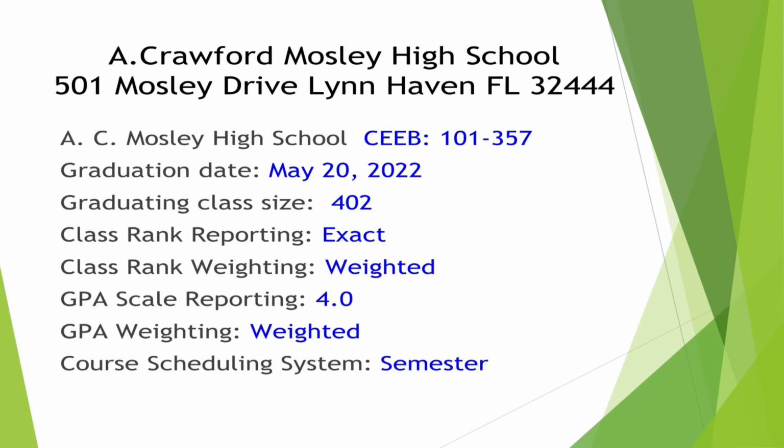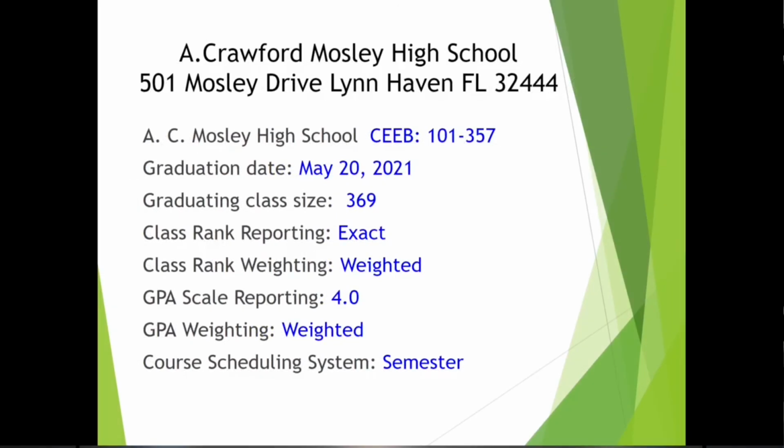When they ask for your class rank reporting, you will indicate that it is exact. Our class rank weighting is based on a weighted GPA. The GPA scale score is 4.0. Our GPA weighting is weighted, and our course scheduling system is by semesters.